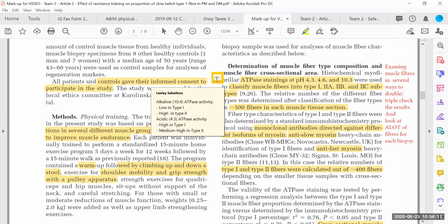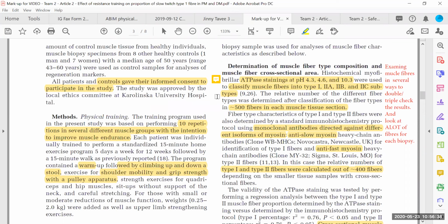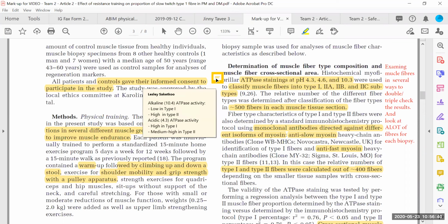And then they went ahead and looked at it in an acidic environment with an acidic ATPase staining method. What we expect to see and quantify in type 1 fibers is that it's going to bring out the type 1 fibers, and we'll be able to count them. But in type 2, it's kind of still high, so it's not so helpful.